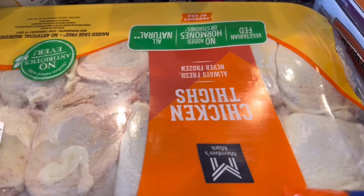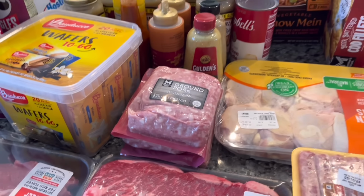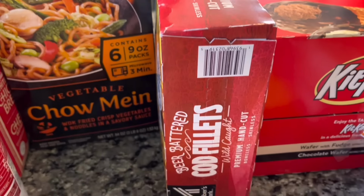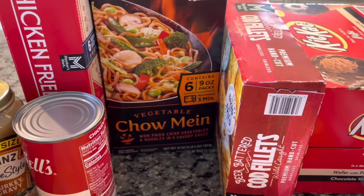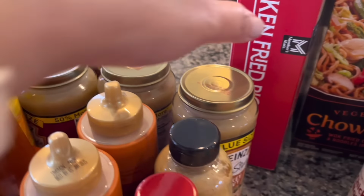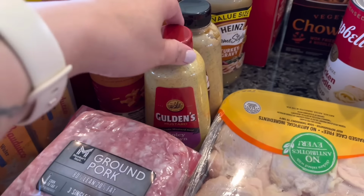And then we picked up this big box of ice cream from Sam's Club. It was a really good deal. We got some codfish here, chow mein, and chicken fried rice. I like to take the chow mein for work. Also the chicken fried rice, my husband does as well. And then we have some gravy here, mustard, caramel sauce, hot sauce, butter spray.